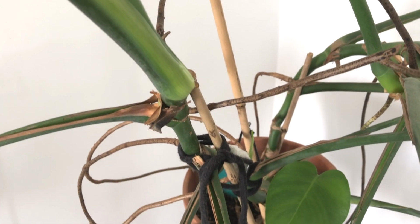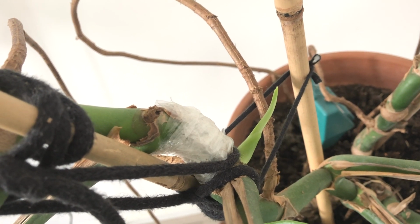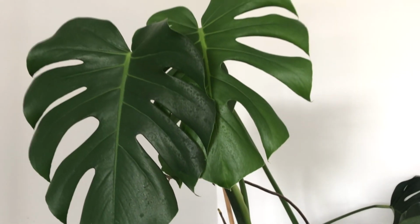Oh, and I totally forgot. You see that plastic thing? I once broke off the whole stem, and I had to tape it back together, but lucky for me, it survived.